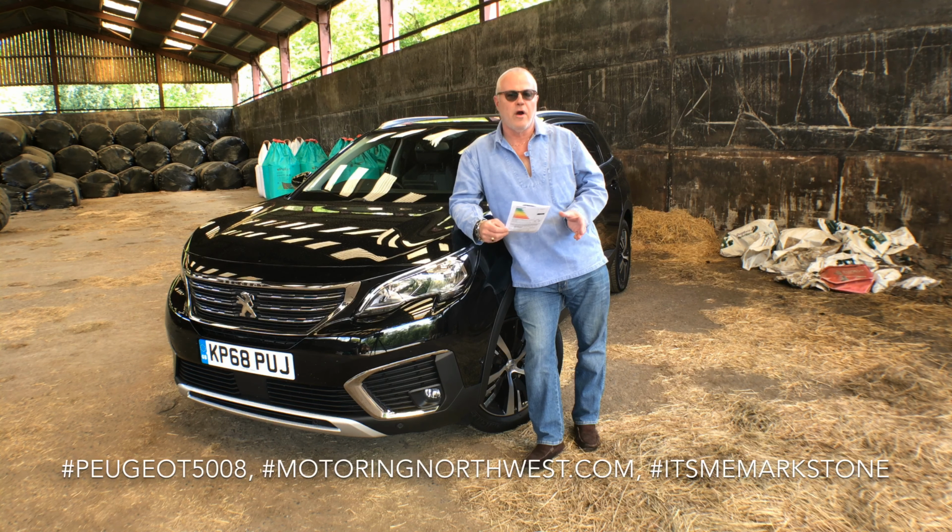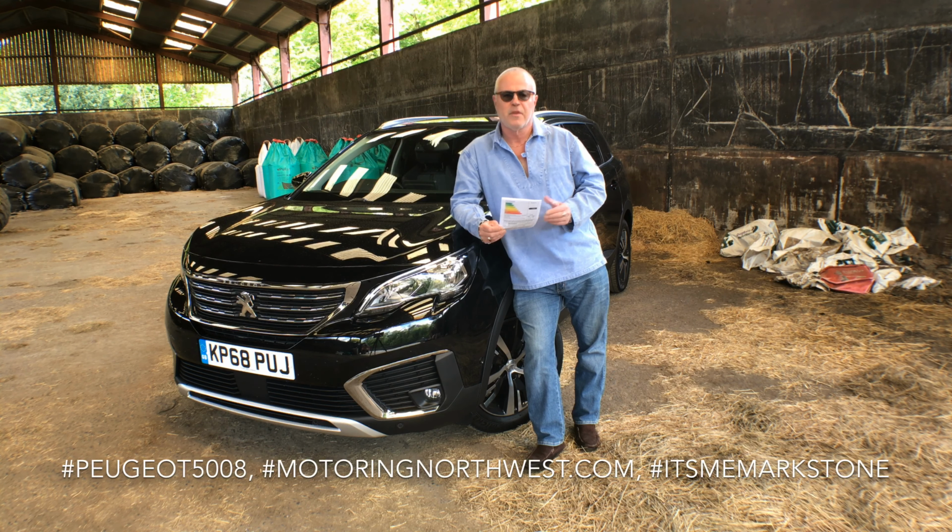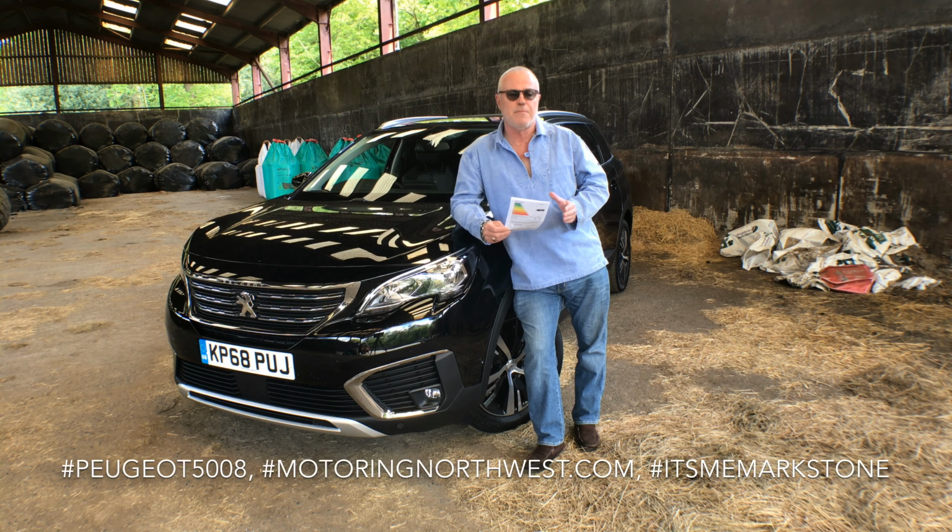So if you're looking for a large SUV that can take an enormous amount of luggage, 7 passengers or 5 passengers, a lot of luggage, or 2 passengers and a phenomenal amount of luggage, that's economical, stylish, comfortable to drive, and has that added little bit of French flair about it, go and have a look at the Peugeot 5008. This particular model is all yours for what I don't consider a bad £33,339. Given the current cost of cars, I don't think that is a bad price for what you're actually getting.